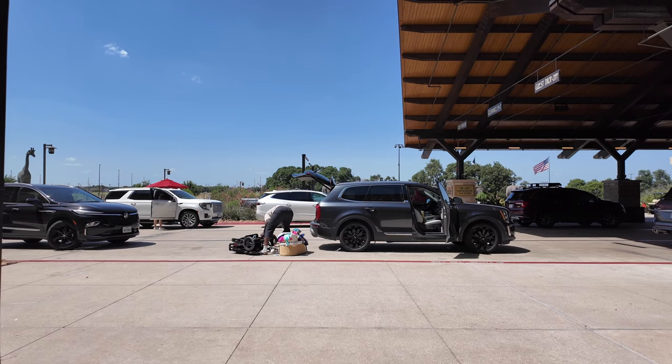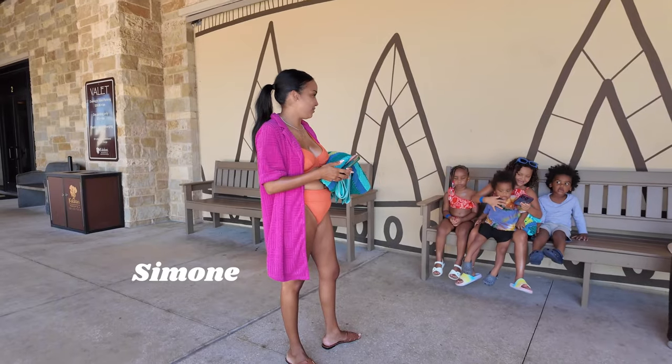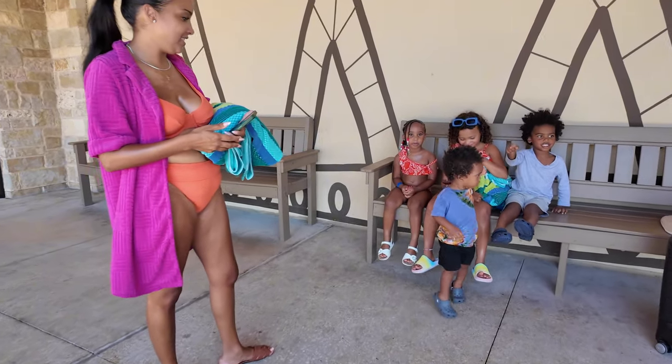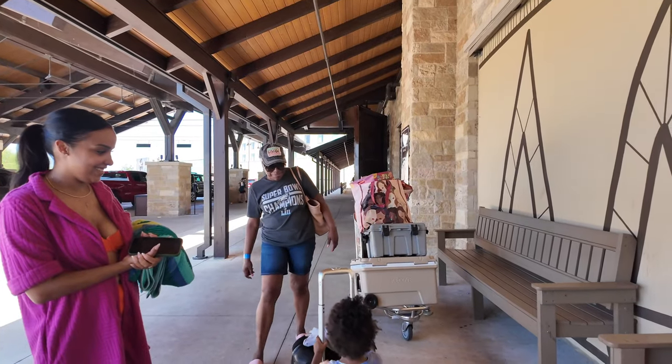So we get to Kalahari and y'all, it was hot outside, but we were so excited to see each other because we drove in from San Antonio, from Houston, from Dallas, all of us to meet up, and it was about 12 of us total. What's up, man?